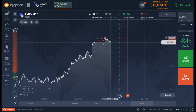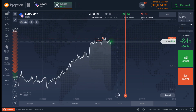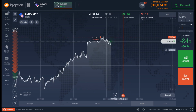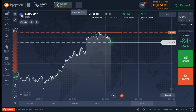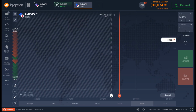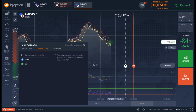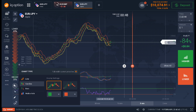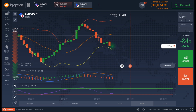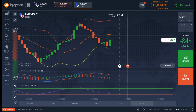If this ends below the line that I entered, that means I gain 84%, which is 0.84. I'm just using my testing account right now. So if it goes down, let's see if it will. Yep, looks like it will. You can also have multiple trades. For example, this one. If you want to also use this as your virtual trading account, then you can do that, because we're using a practice account here, and you're not technically losing any money at the moment because it's just virtual money.